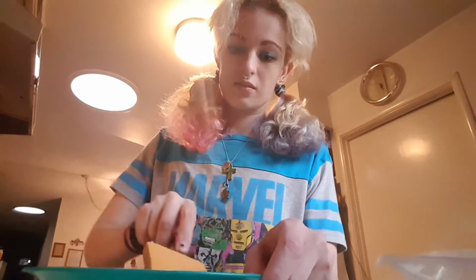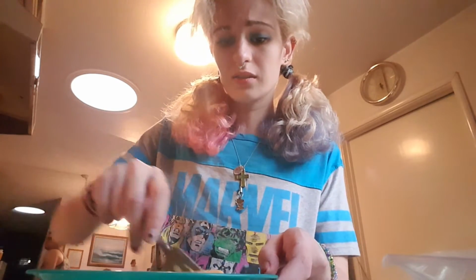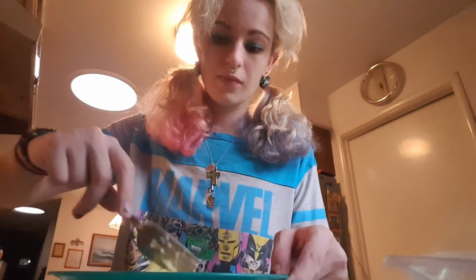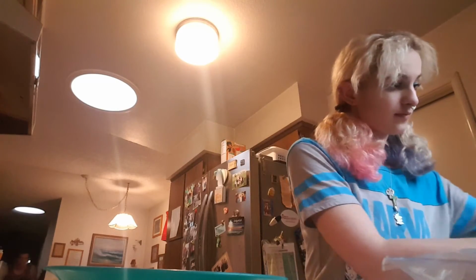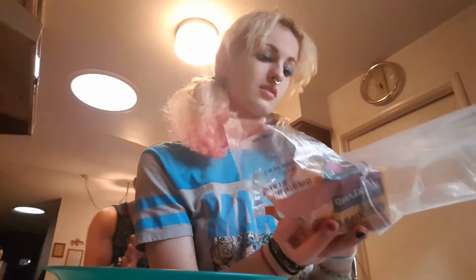Now I add it all together. Now personally, when I make my rice bowls with eggs, I like to mix the eggs up with the rice before I nuke it. I think it just tastes better that way. Done.